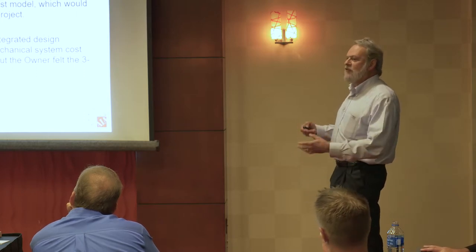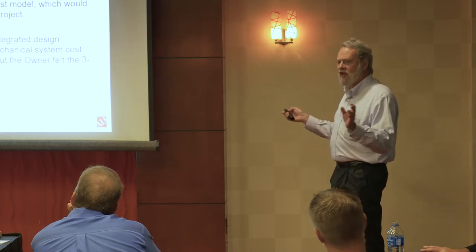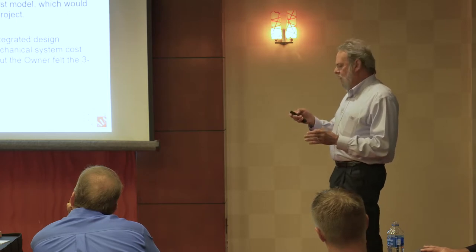I wanted to go through and say, okay, can we downsize the mechanical, go through that whole process. There was no time. And the owner said, people will think we're extravagant if we put in three-element glass in our building. The answer is no.